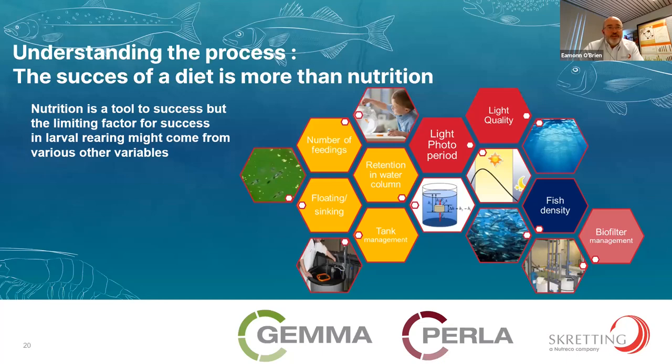Of course, the success of a diet is much more than just nutrition. As previously mentioned in our larval presentation, the success of the diet is more than nutrition. All aspects of the diet management must be controlled with technical precision. So for instance, light quality, photo period, water movement, and so forth. The responsibility to produce safe, nutritious, and reliable, sustainable seafood is real. Unfortunately, in Skretting, we recognize the need to have hatchery experts close on hand to assist your production.